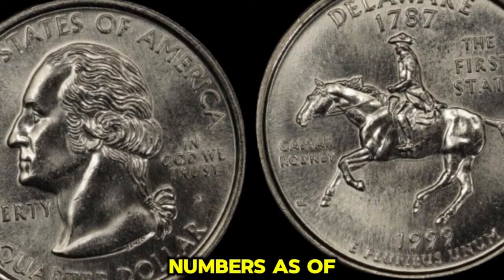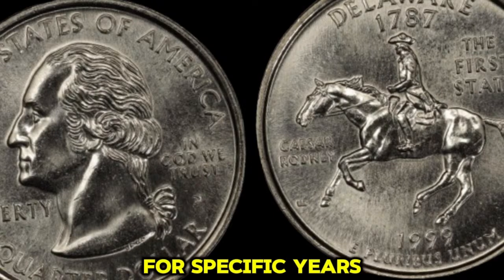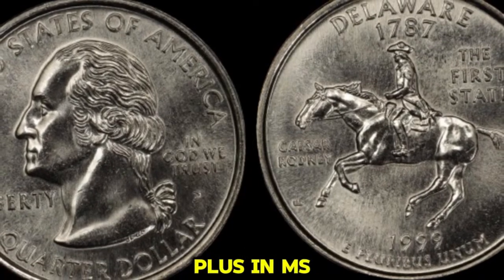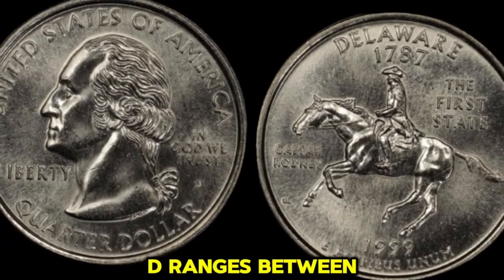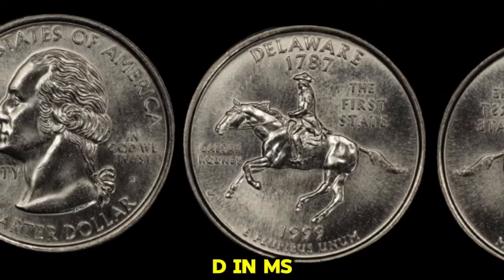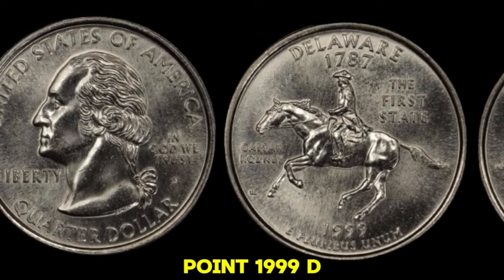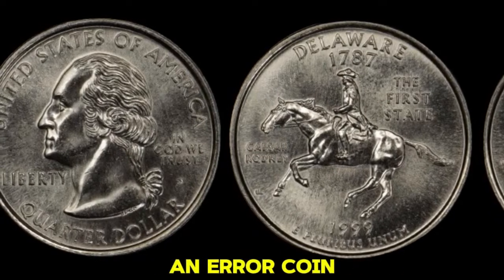Now let's talk numbers. As of the latest data, here are some approximate values for specific years and grades of Washington quarters with the D mint mark. 1932 D, up to $1,000 plus in MS-60 and thousands in higher grades. 1937 D, ranges between $30 to $300 depending on the grade. 1983 D in MS-65 could be worth between $20 to $50 or more, which is high for a modern quarter. 1999 D quarters are generally face value unless it's an error coin.